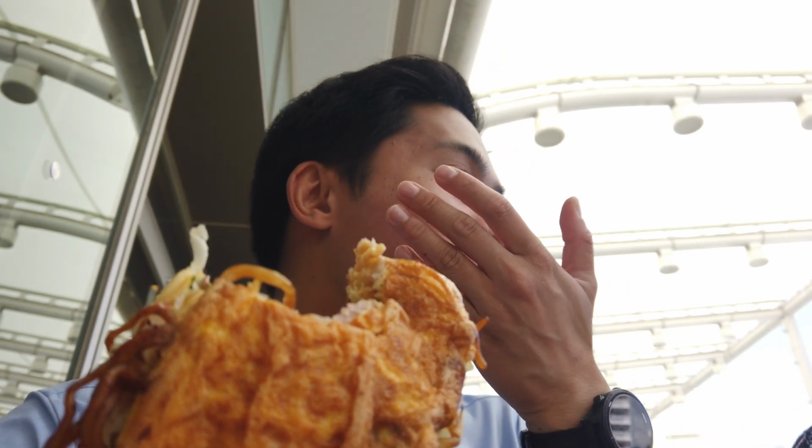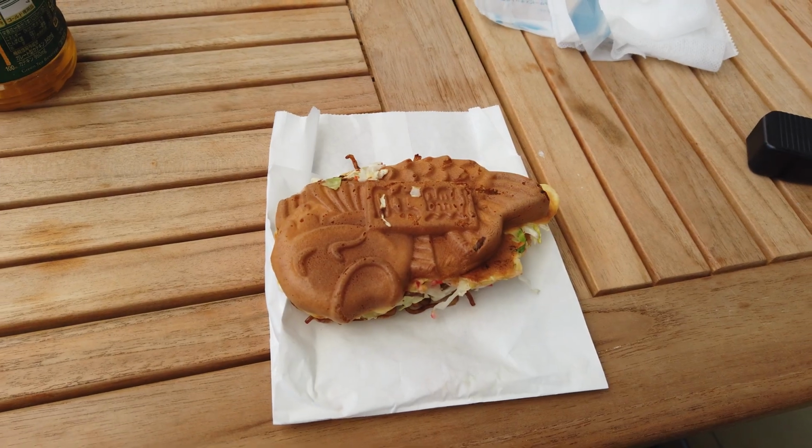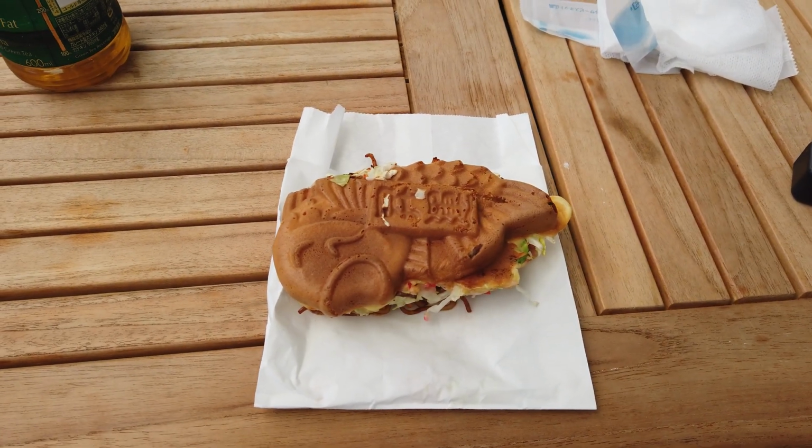Oh, you got it all over. Oh my god. Oh my god, right? The mayo. There's so much sauce. This taiyaki had the same amazing flavors of okonomiyaki between a sweet crust.